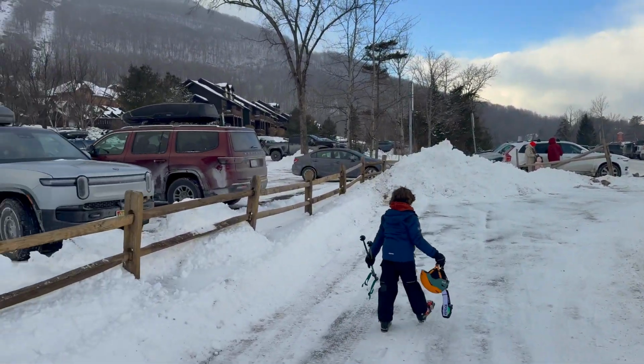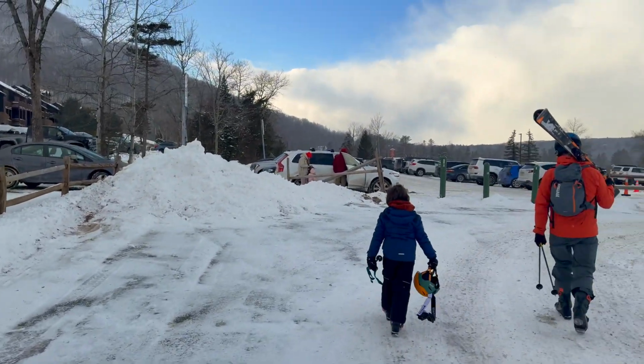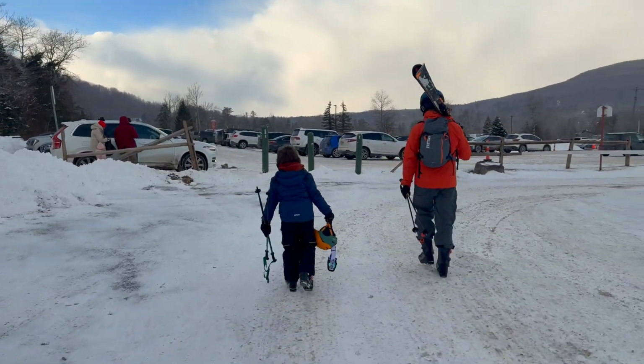Yeah, even though we got here before they technically opened, we were not able to get the charger, so we'll be stopping at the Rivian Adventure Network charger on the way home.